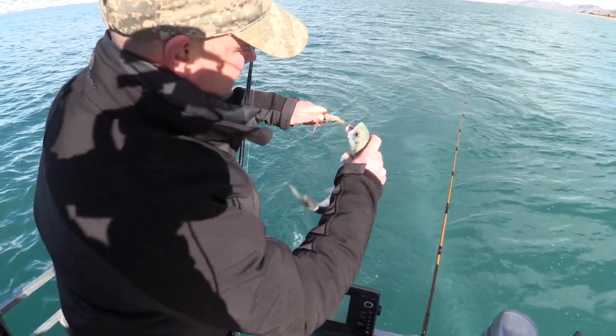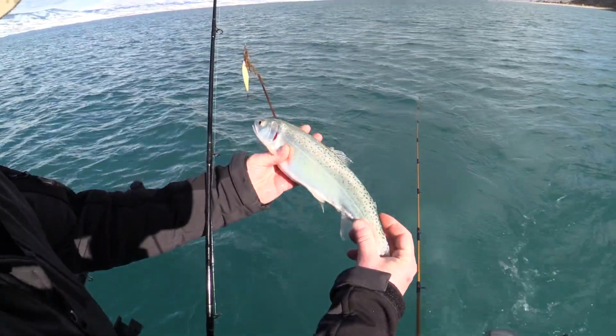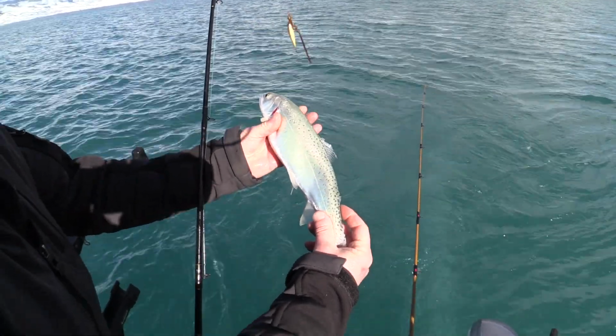Yeah, this is truly a baby for this lake. But look how beautiful and clean these fish are, and the colors. They're just absolutely gorgeous.